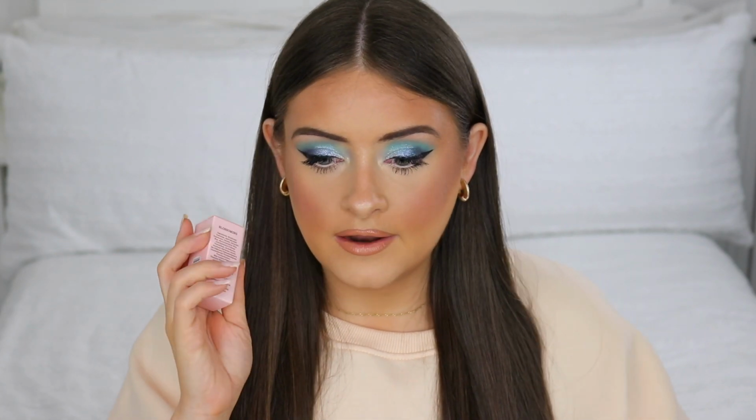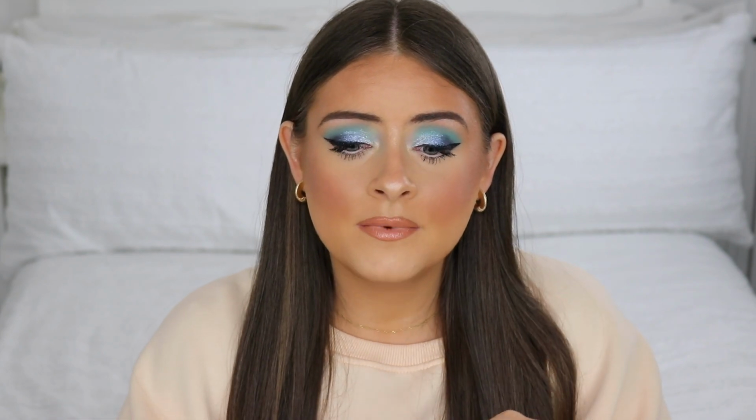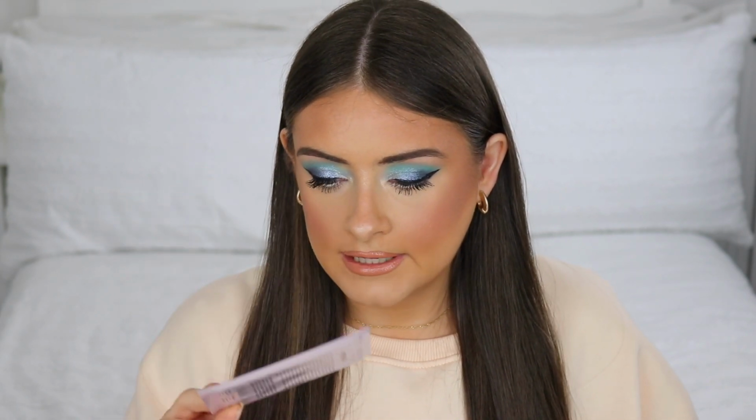This might be quite a nice refreshing colour to wear on your cheeks, especially when you don't want to wear too much makeup, or even in the summertime when you want to apply a little pop of blush, then this might be quite a cute shade for that. And I also like that I have another set of eye patches to do, because I like doing these.